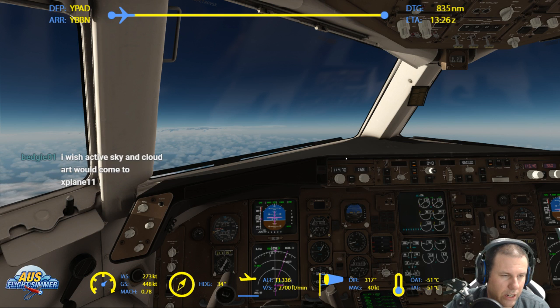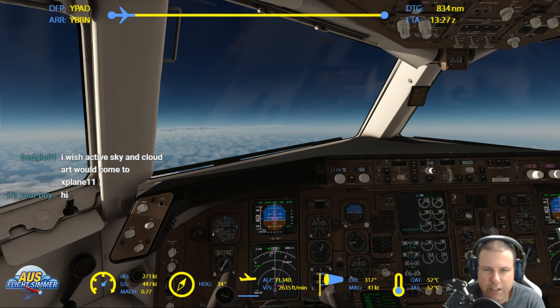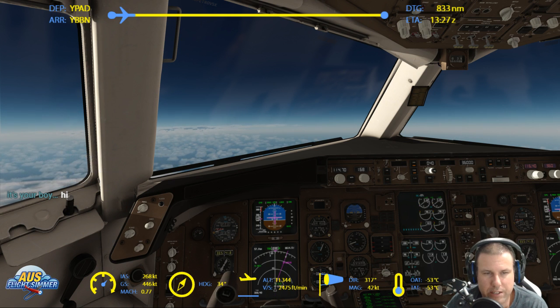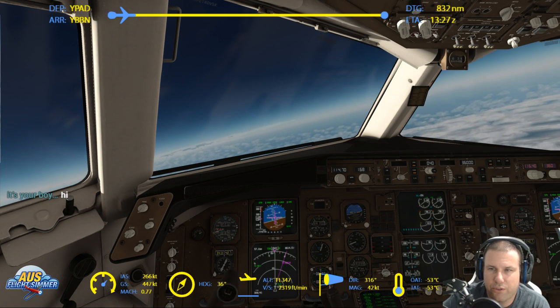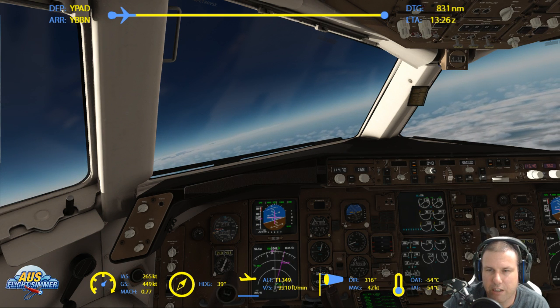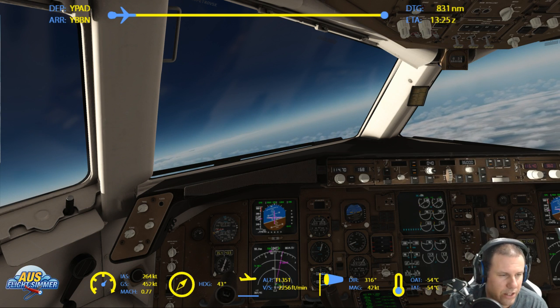I wish Active Sky and Cloud Art would come to X-Plane. Well, I don't think it's going to be too far away. It's definitely going to be before the end of the year if they're asking for beta testers. So obviously FSElite did that article and they put the link in there for beta testing. I was actually going to apply as well, but I wouldn't be able to put the clouds in video. It would have been too much mucking around, beta testing, trying it, taking it out and all that sort of mucking around.